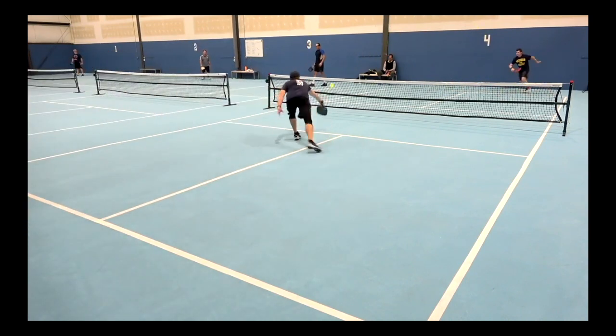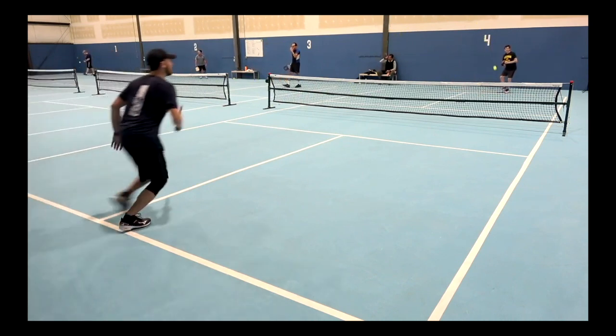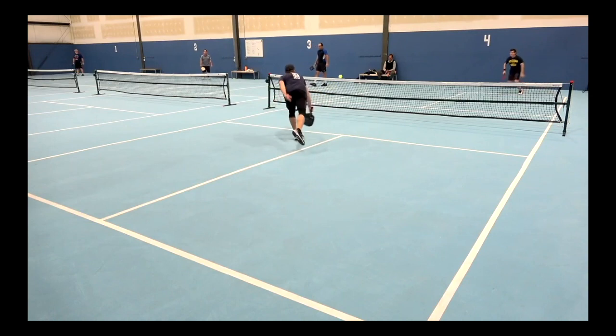All right, here's a nice point. I like how you return to his backhand. He was worried about it. He runs around. He's kind of out of position, and you've got a nice drop volley. That is a very good singles pickleball pattern.